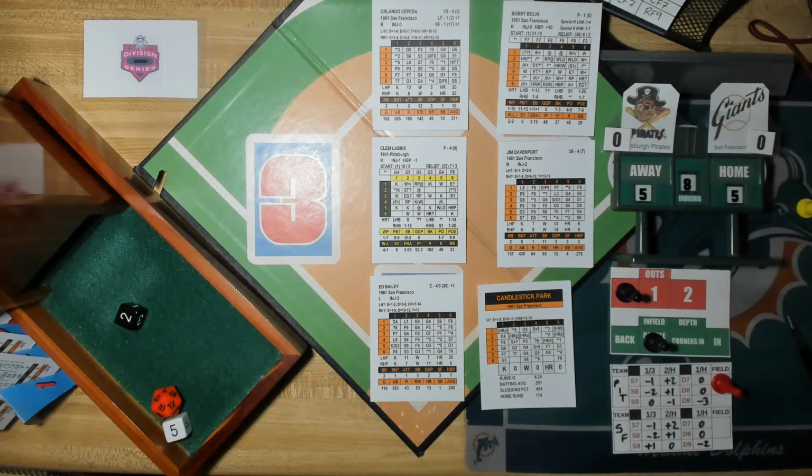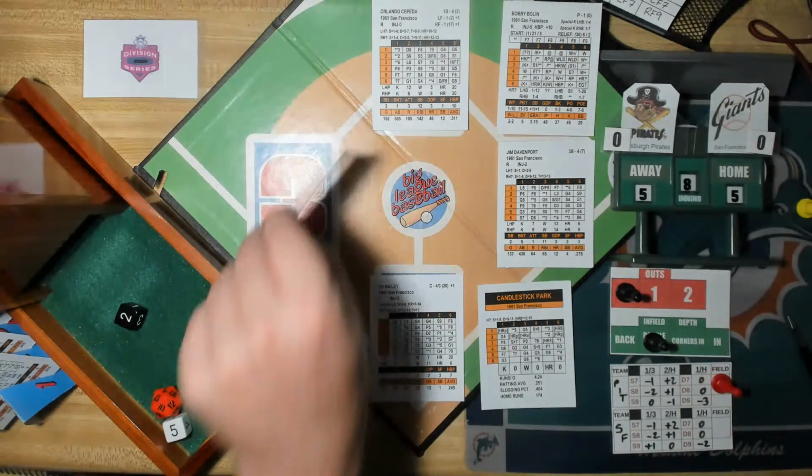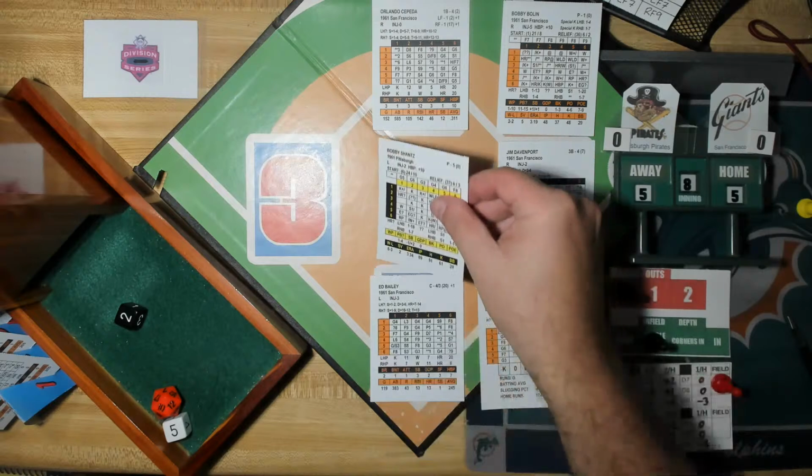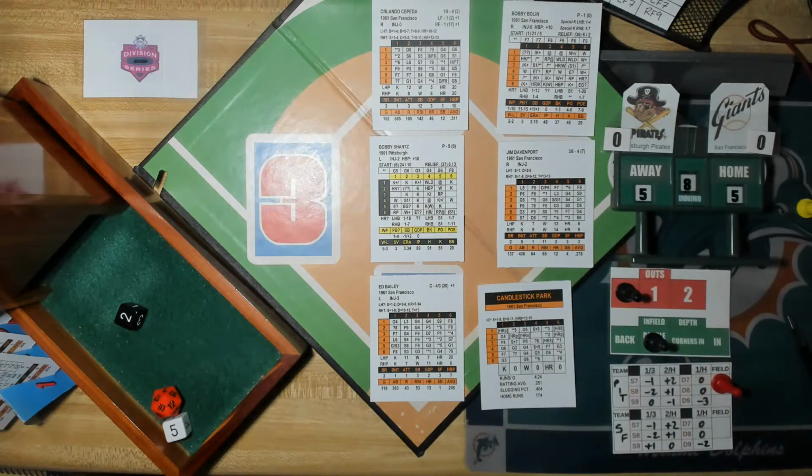Bailey is 0 for 3. And is that going to be it for Labine? I think it might just be. Labine's going to come out of the game, and the Pirates will make a pitching change, as Labine doesn't seem to have it here. And coming on to pitch for the Pirates will be Bobby Shantz.